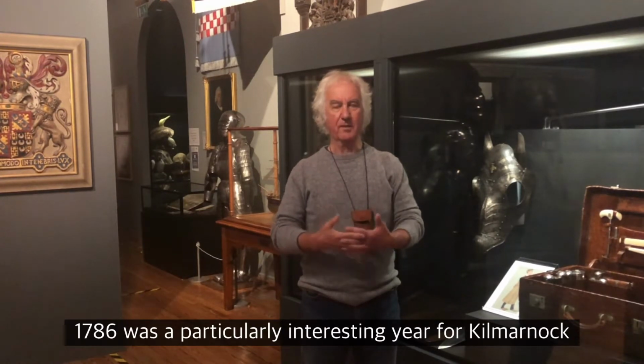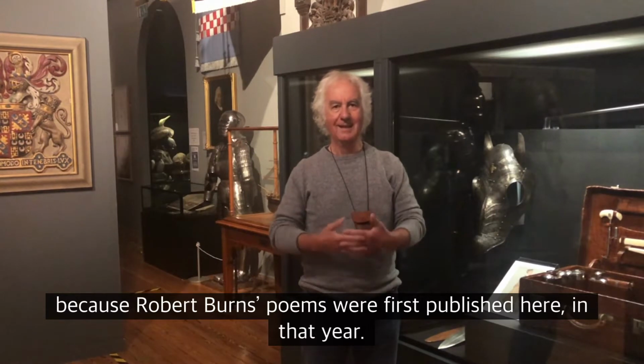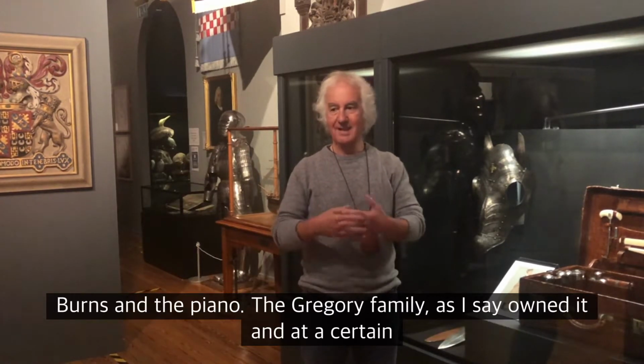1786 was a particularly interesting year for Kilmarnock because Robert Burns's poems were first published here in that year. The edition is referred very often to as the Kilmarnock edition. Now there is a connection between Burns and the piano.